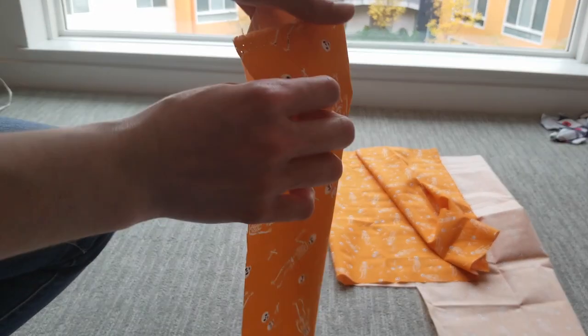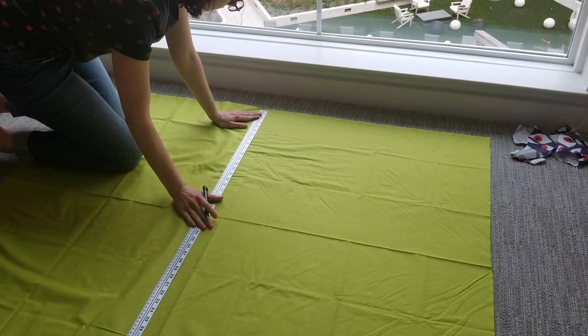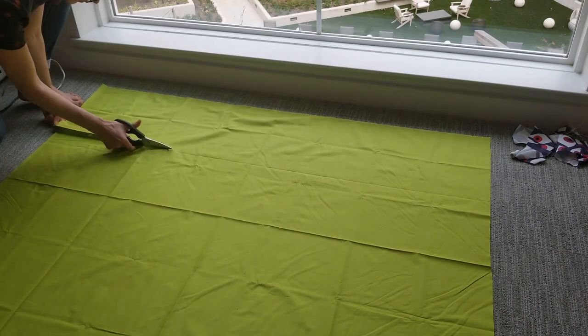And here you go. Next, it was time to make the obiage, which is about 70 inches long and about 12 inches wide. And the obiage is essentially another decorative kimono piece, but it also helps to cover the makura obi or obi pillow.